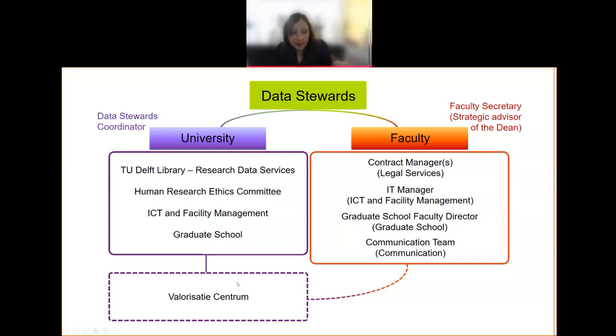And then I put here separately the Valorizatzi Centrum that, as far as I know, Valorizatzi is a very Dutch word. We translate it to English as valorization, but I don't think that valorization actually exists. It's a separate type of department within the university that assists researchers when applying for funding, for example, writing proposals. If a faculty is going to be the coordinator of a big consortium, they are involved in the project management aspect of the grant. So we also have to be in touch with them, sometimes directly, sometimes also via other services of the university or the Data Stewards Coordinator.